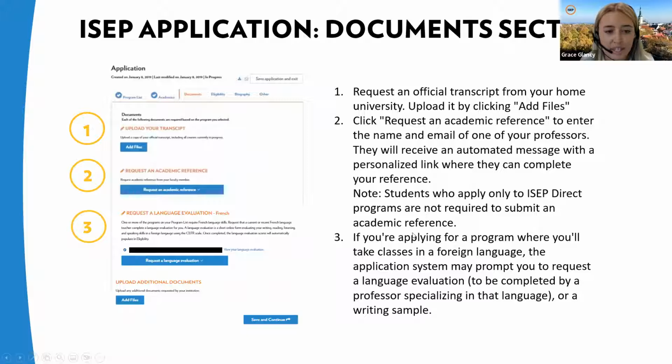Okay. The third tab on the application is the Documents tab. Your first step is to upload your official transcript through the Add Files button underneath Upload Your Transcript. If you have any questions on how to obtain an official transcript from your home university, we encourage you to reach out to your home ISEP coordinator as soon as possible.